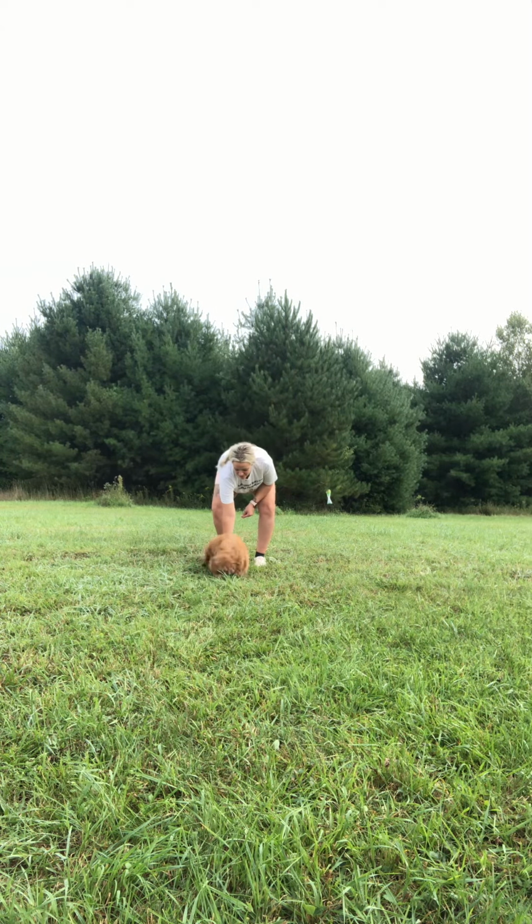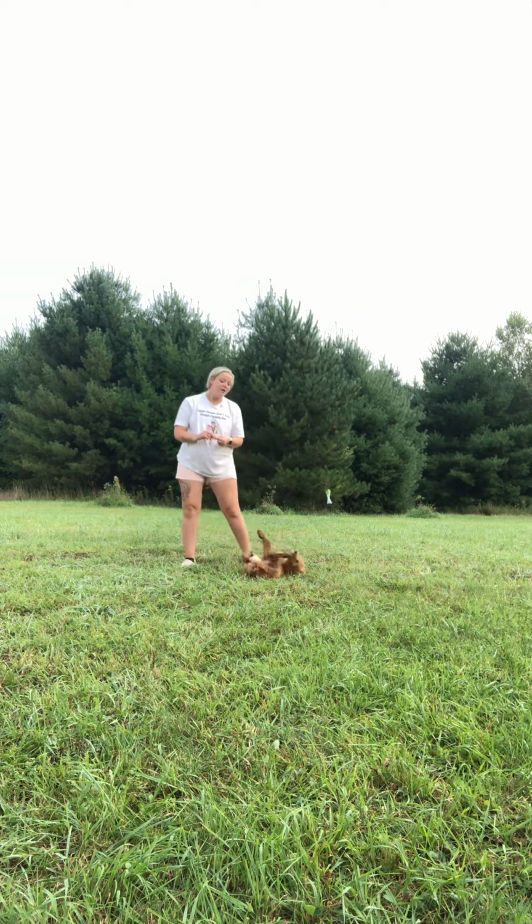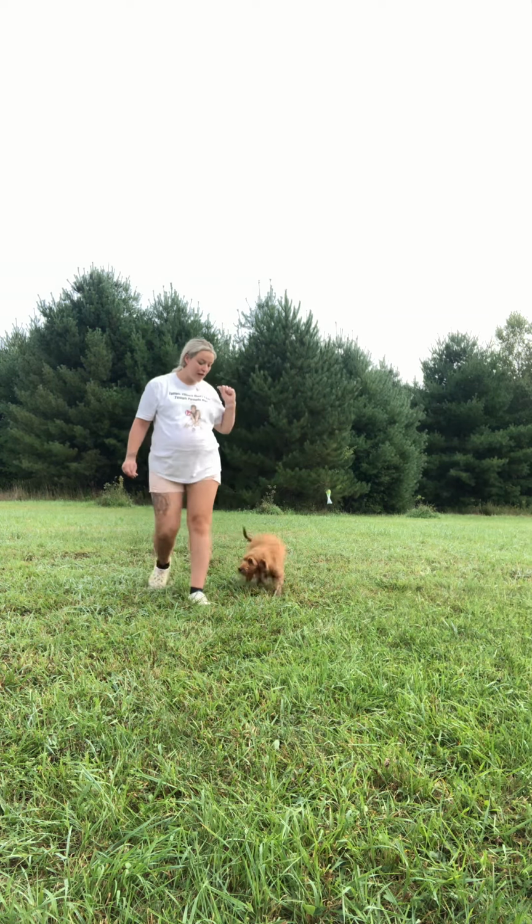Down, tell her down. Hold that treat to the ground. Good girl. Good job. And she loves belly rubs. That's why she does that crawling thing. She's always ready to flip right over for some belly rubs, huh? Good girl. Good job.